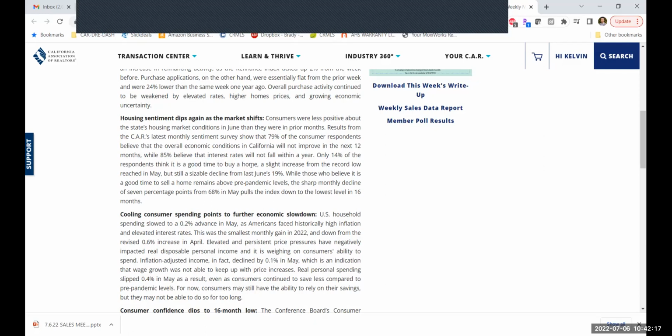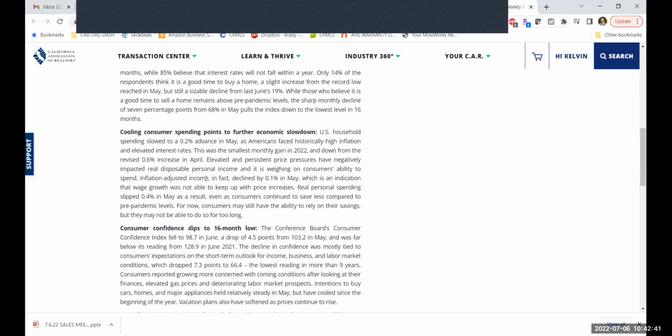And so we need to change that, okay? Because it's always a good time to buy a home. It's just a matter of what price, what terms you're getting, and how long you're going to live there. A lot of different factors, and it's better than renting sometimes. So you'll see a slight increase from record lows, but basically we're seeing some negativity towards homeownership right now, and people think there's more room to cool off.